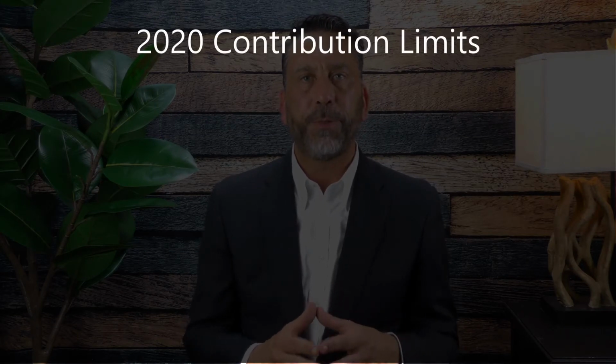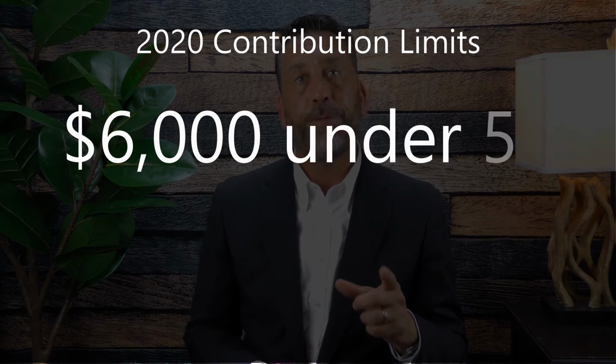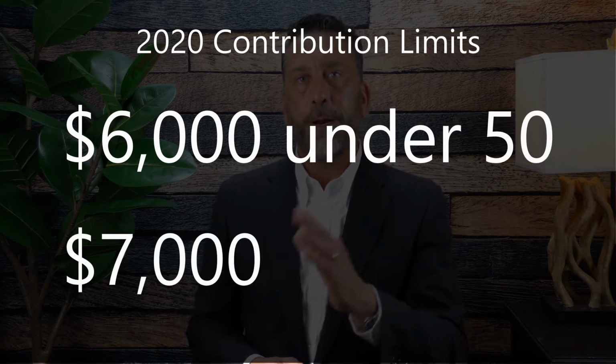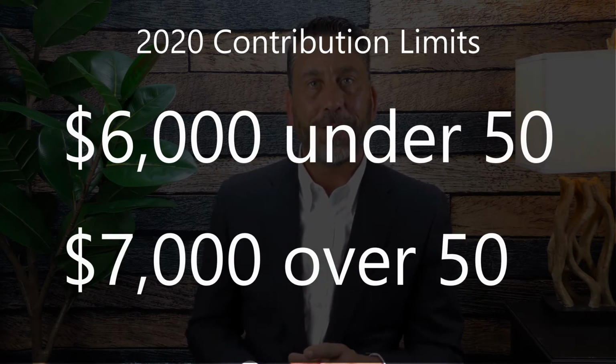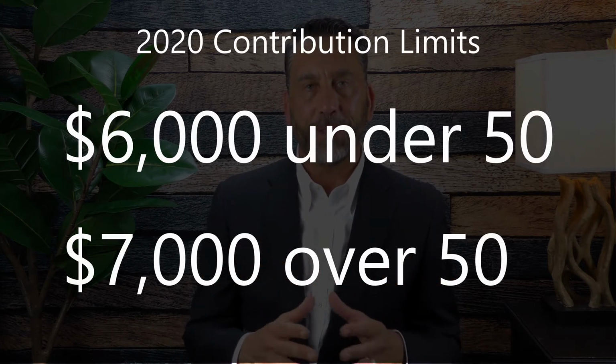All right, so how much can you contribute to a Roth IRA or a traditional IRA each year? These contribution limits are the same for both, and they change each year. But for 2020, the maximum contribution limit is $6,000. But if you're over 50 years old, you can add an additional $1,000, making that total contribution $7,000.